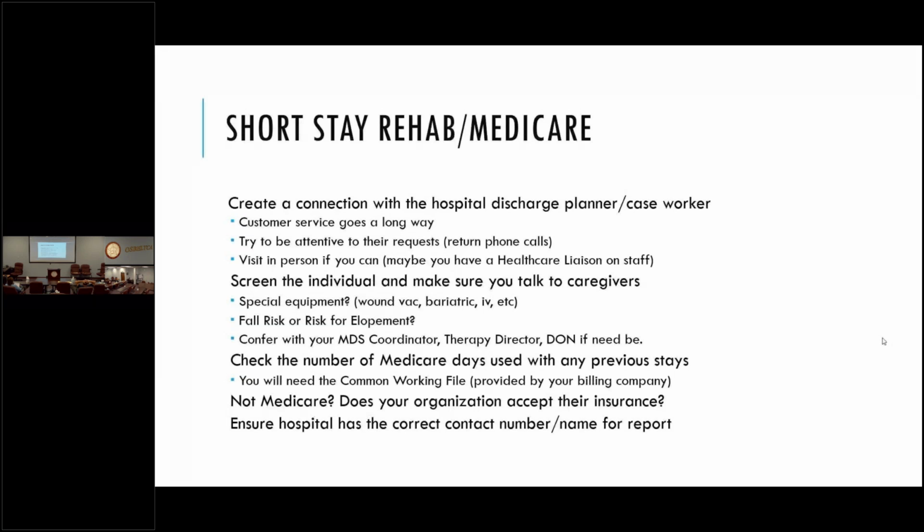That's another reason why we created that healthcare liaison position. So now they're going to the hospital, finding out exactly what they are going to need. Is there any special equipment, such as even just IV equipment? Do you have the IV poles and the pumps set up before they get there? We know that wound vac, the reimbursement rate is great on that.